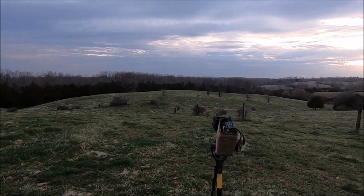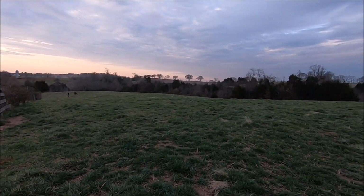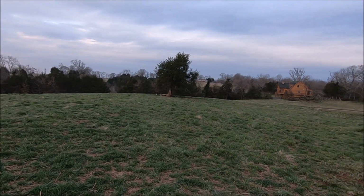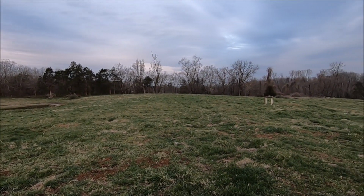All right, folks, day three, digging in Virginia 45. Another beautiful morning. We're back in the Wisconsin camp today, and we're gonna try to find some relics. We'll get back to you soon.